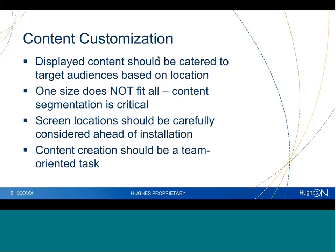You want to make that first impression when they look up and see this new screen and say, oh, wow, look at that. I see that's going on tomorrow. I didn't even know about that. Then it's sort of like fishing. You're hooking them in, and once they see content that's pertinent to them, they keep looking, they keep engaging, and then you're really utilizing it to the fullest potential.